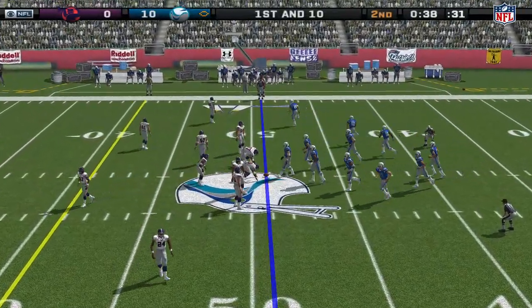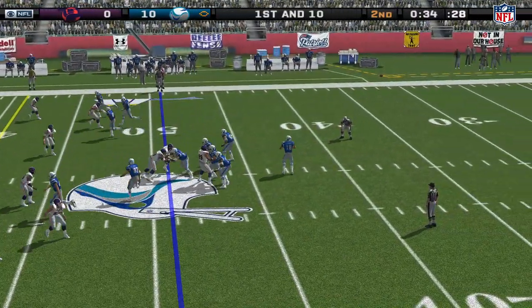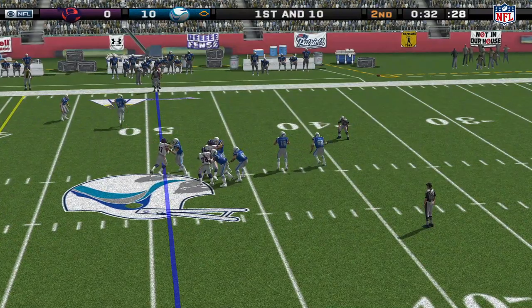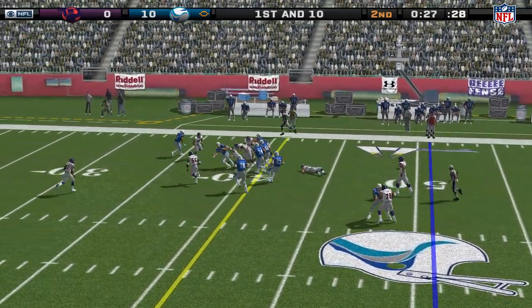Uses the pump, gets the pass off. He finds his man, slips the tackle. Number 57 is there for the tackle.